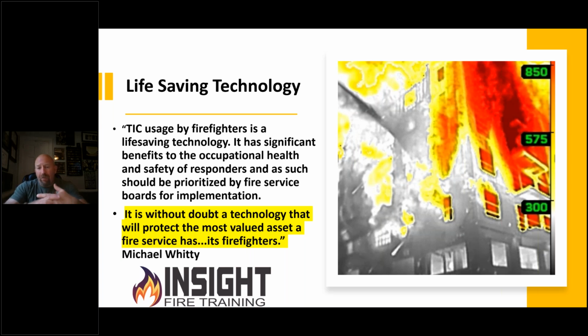So let's talk about the power of these devices and how they can help you. These devices offer something that previous situational awareness cameras did not. They're life-saving technology. Because now I have something that keeps up with me. It's simple, it's fast, it's clear, and it gives you significant benefits on the fire ground. Michael Whitty, in his research paper, Maximizing Thermal Imaging Use in Emergency Services, talks about thermal imaging is without a doubt the technology that will protect our most valued asset in the fire service, and that is our firefighters. Without our firefighters, we can't perform our mission.